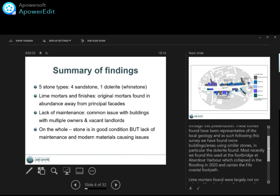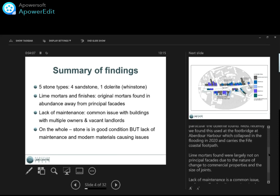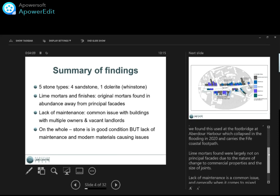Most recently, well, I don't know if it's recent anymore, but we found dolerite in a collapsed footbridge after the flooding of last year at Aberdour Harbour, which carries the Fife Coastal Path. And we found it in lots of other areas as well, and some of the sandstones too.